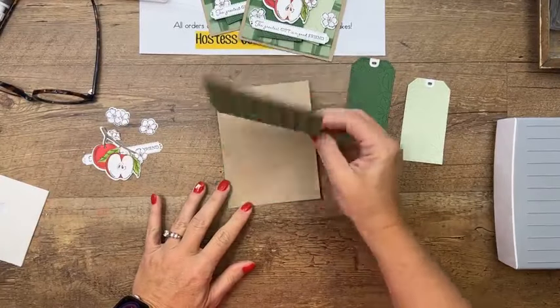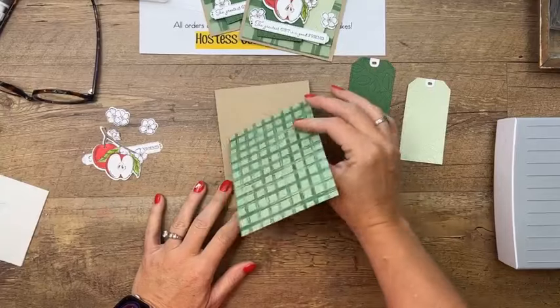So, you guys, small or big? I really like the big on this. I think I'm going to stick with the big.